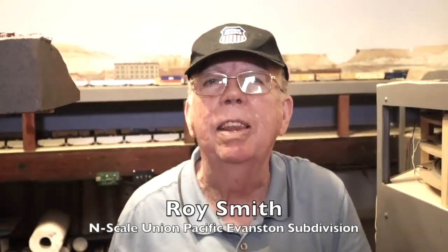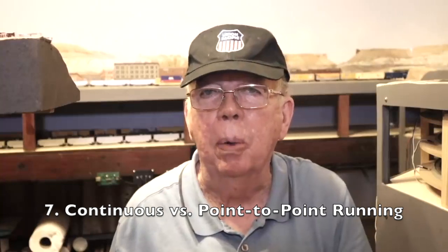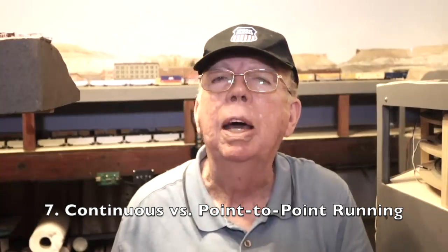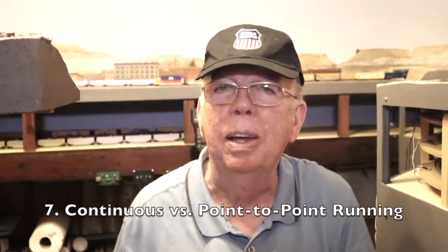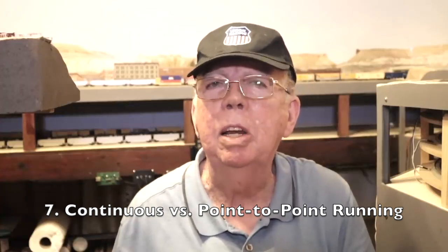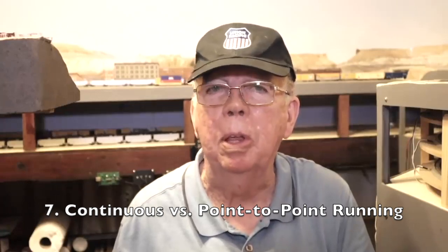Hi, I'm Roy Smith. For the past few weeks, I've been renovating the Evanston and Granger areas of my layout. Today, I'm setting aside that ongoing renovation long enough to show you how I do both continuous running and point-to-point running on my layout. In order to show you trains running both point-to-point and continuously on my layout, I first have to share my track plan with you.